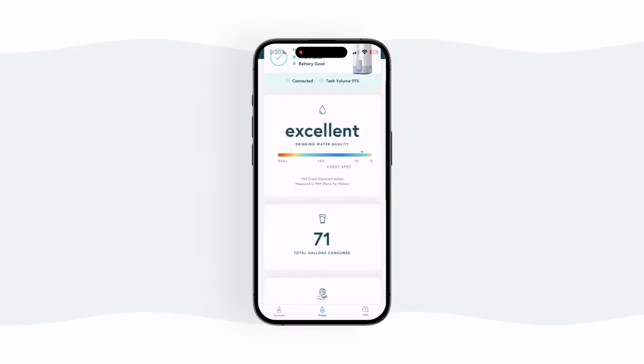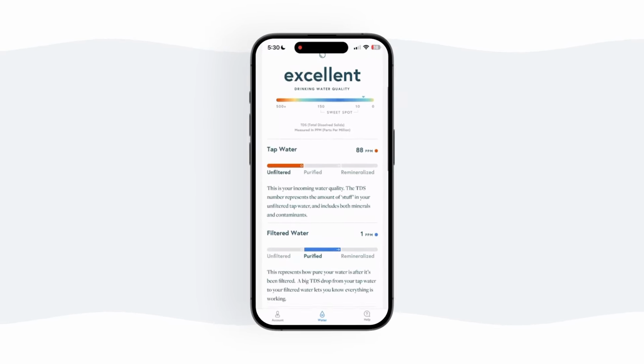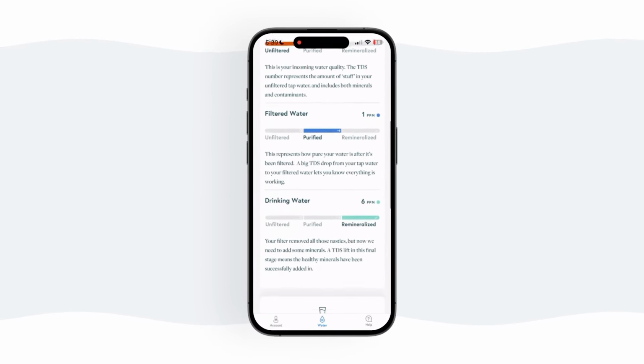The system's smart features provide valuable information about its performance as well as your water consumption habits. Its dedicated app provides tons of cool info about the water quality, filter life, volume of water in the tank, and more. The setup and installation is more involved than a countertop RO like the AquaTru.